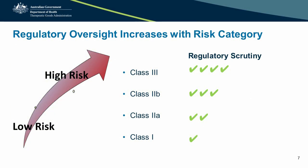Now, our oversight increases with the increasing risk category of the device. So we have rules in our regulations that help you classify your device, and this is according to its potential to cause physical harm. So the devices that are classified as the lowest risk, Class 1, are self-certified and self-declared. We do not do any pre-market assessment of these products. We always reserve the right to do assessment of products, but as a rule, we do not look at Class 1 devices before they are marketed. Class 3 get the highest level of scrutiny, where a full design examination of the medical device will be required.